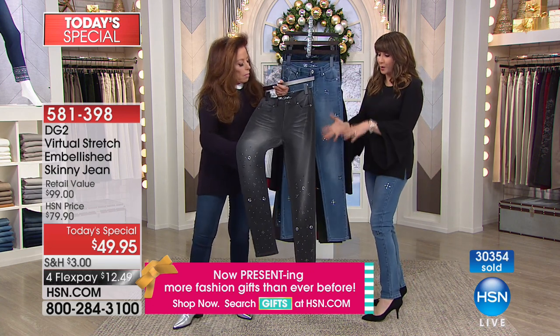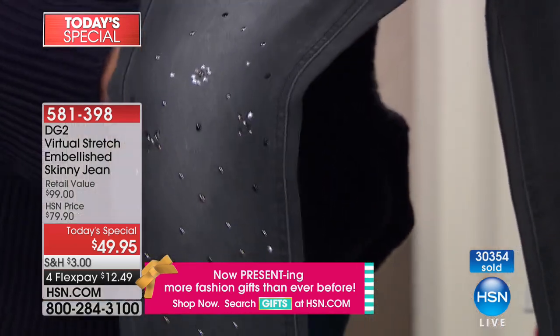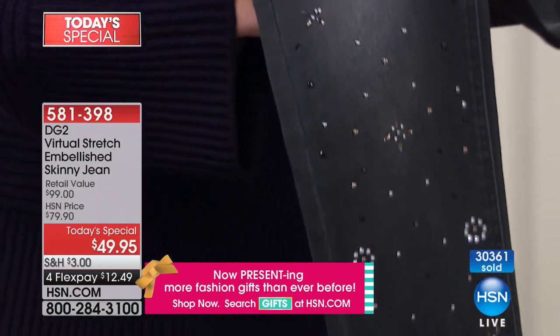Oh, by the way, the gray is next most limited. Mm-hmm. So the black is gone. Put yourself on the wait list. We only have about 1,000 in the gray right now.